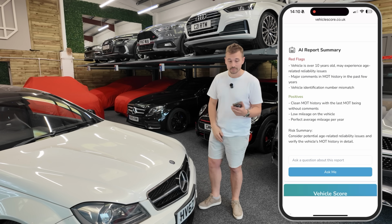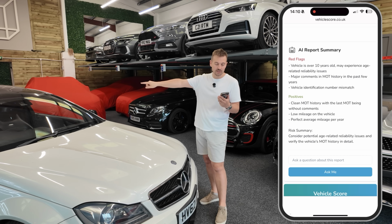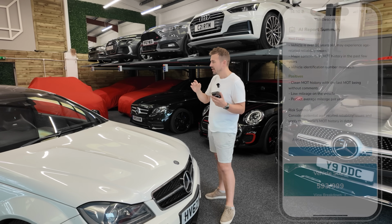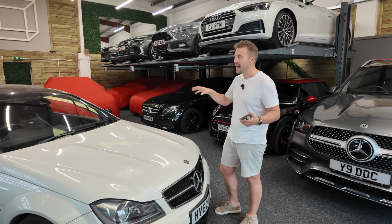Touch wood. So, there have been major comments on the MOT history as well over the past few years. Mainly those rear wheels have been cracked in the past, but also it's got a VIN number mismatch. Now, this was the bit that really worried me, and the first thing we've done when this car's come in is we've ripped it apart looking for the original VIN numbers, and it does match.